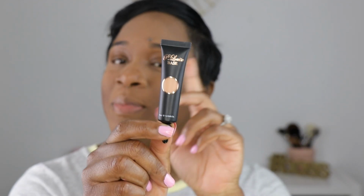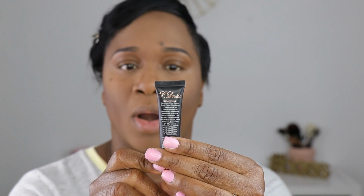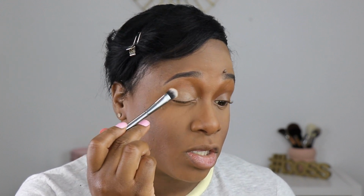So the next product that I'm super excited about is this P. Louise Rumor No. 4 Eyeshadow Base. I'm going to go in on my lid with this. I also think you should stop critiquing yourself so much. We spend a lot of time, and I'm guilty of that too, on social media, comparing yourself and stuff like that. That is just not going to do you any good.